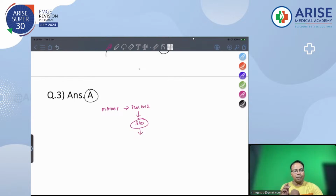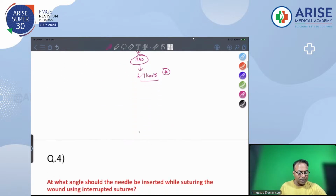So proline has this memory property. It is a bad property. It will go for recoiling. Therefore, the suture when I put will go for loosening. Therefore, I should make 6 to 7 knots when I use proline. Okay, this is a bad property.